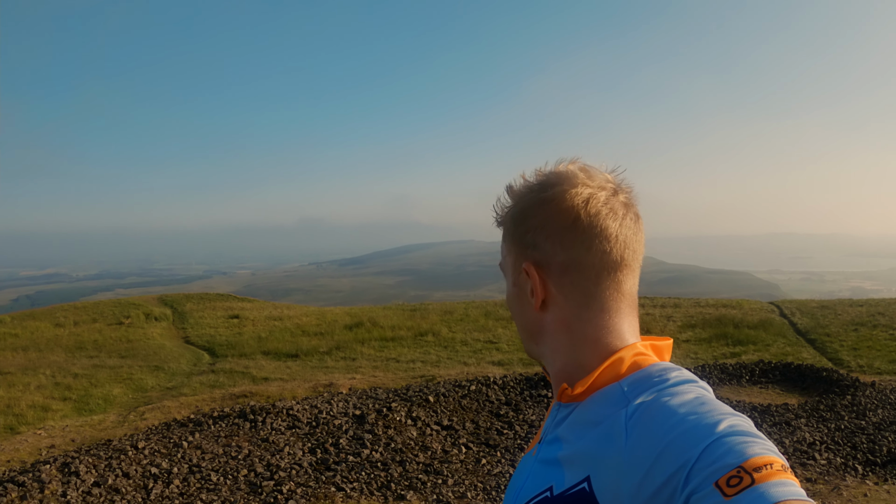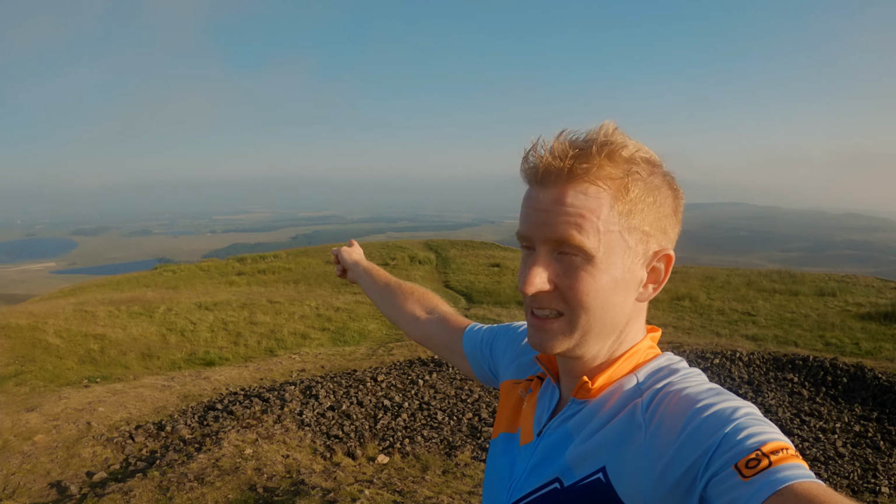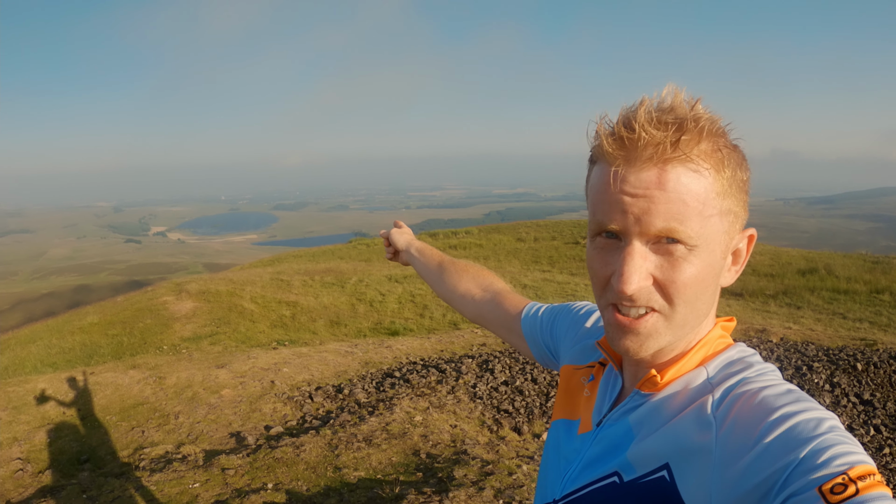So we made it to the top of the very windy West Lomond Hill. It was a bit of a slog to get up. That trail down there though, that was fun. The walk up to here though, with the bike, was not so fun. So our next port of call is that ridge over there, overlooking the loch. And then we'll head back down to Glenrothes to finish off.